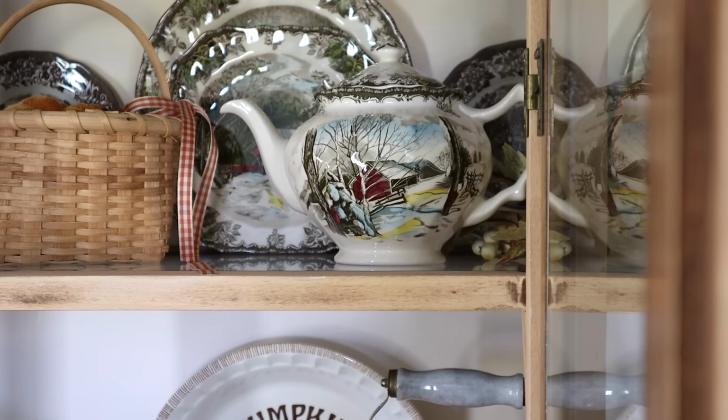Sweet Kim sent over this gorgeous Friendly Village teapot. I never dreamed I would have the teapot to this set of dishes that I started collecting last year, and she was so kind to send that to my P.O. box, and it just really completed our hutch. So thank you so much, Kim, if you're watching this.